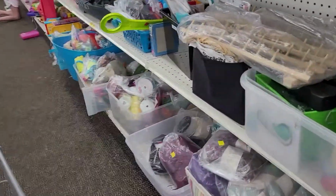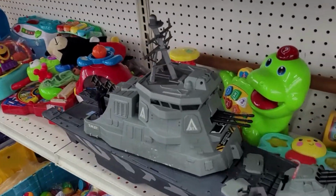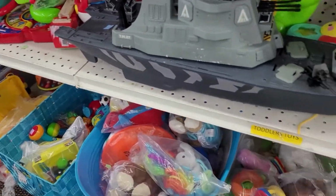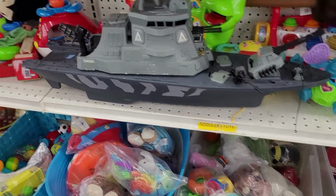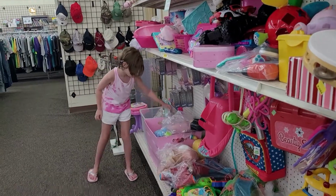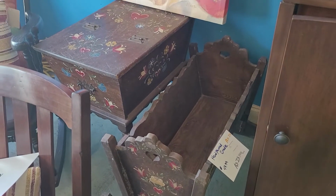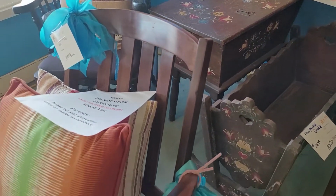So I went on the hunt for Sarah Beth, and of course, where did we find her? In the toys. And I thought that ship was kind of cool. So we ended up leaving there with no furniture, but we did get a few toys for the girls. We were headed home and we saw another thrift store right across the street.